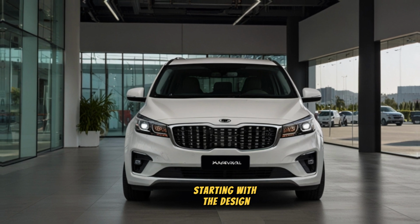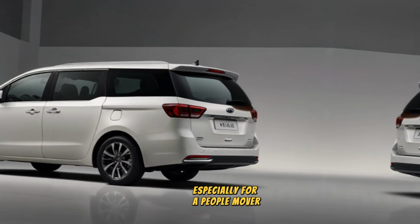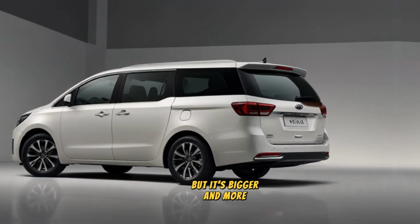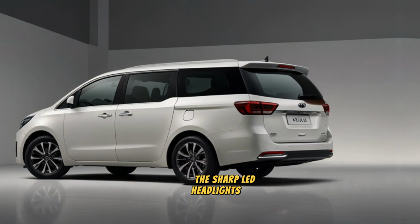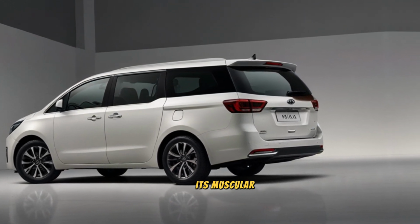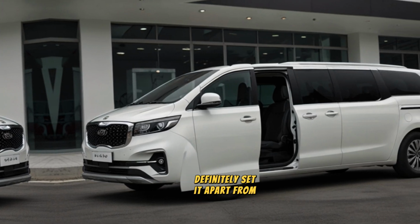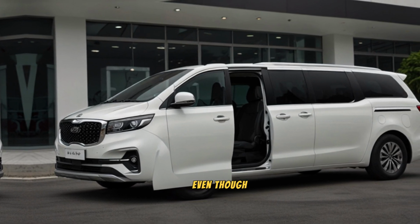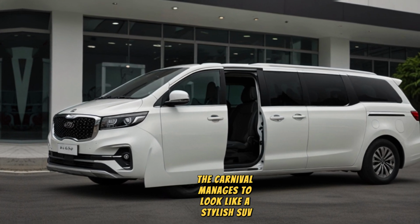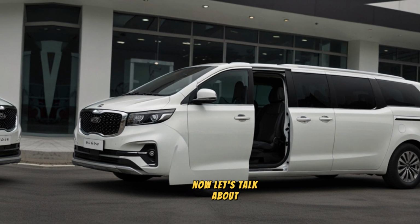Starting with the design, the 2025 Carnival is sleek and bold, especially for a people mover. Up front, you've got that signature Kia grille, but it's bigger and more refined. The sharp LED headlights give the Carnival a modern, aggressive look. Its muscular lines along the side and the sculpted rear end definitely set it apart from the usual minivan crowd. Even though it's built for practicality, the Carnival manages to look like a stylish SUV, giving you the best of both worlds. Now let's talk about performance.